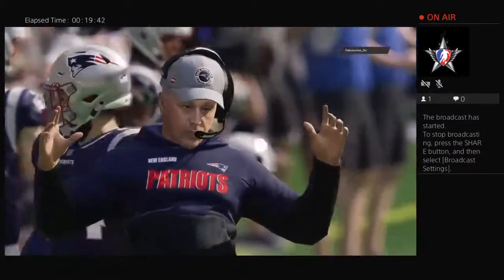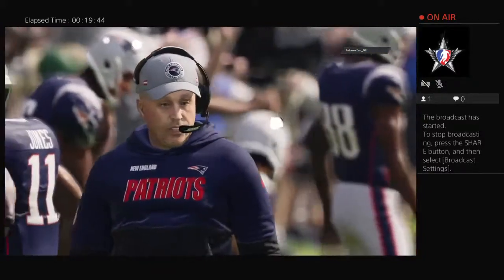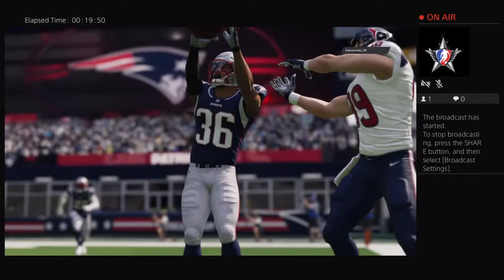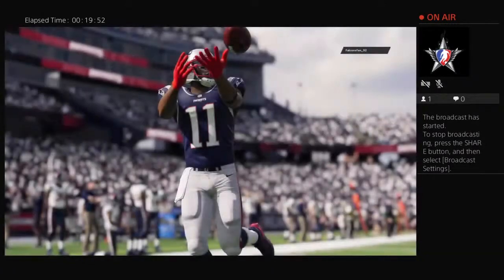Texans 28. Really a great season. Not a whole lot to hang their head about. Not at all. And, you know, the winning side, they're so ecstatic. They're going to the Super Bowl. But for the guys that we're talking about, they've got to figure out how it's going to go next year.